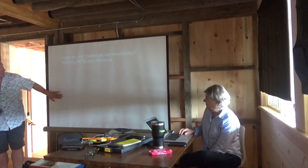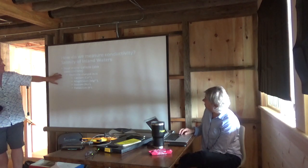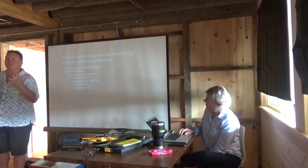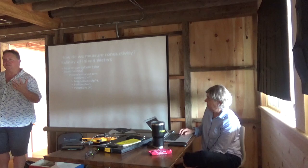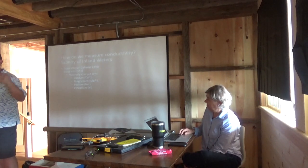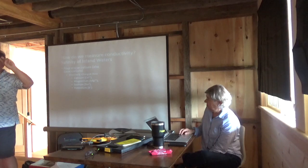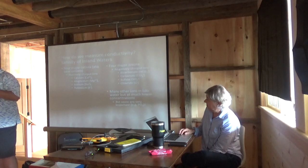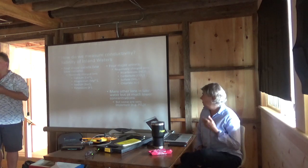Go ahead. How do we measure conductivity? So conductivity, I said salts, right? Well, there's really a handful of salts that contribute to most of the conductivity. Sodium, calcium, magnesium, and potassium. And those are the ones that are the positively charged ion salts. The negative ones would be like chloride, the alkalinity ions, and sulfate.